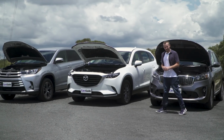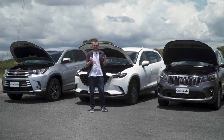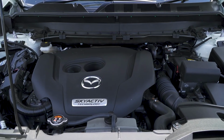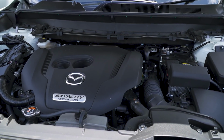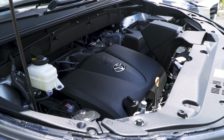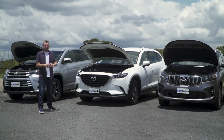So we've established some key differences between these 3, but there's even more to split them when it comes to what's under each of their respective bonnets. The Mazda is the only one of this trio with a downsized turbocharged engine, which allows it more torque or pulling power. The other 2 have V6 petrol engines, which are theoretically thirstier on fuel. In the real world, the difference is negligible. The Toyota and the Kia do use just a little bit more fuel in most situations, where the Mazda is a touch more frugal with its smaller engine.